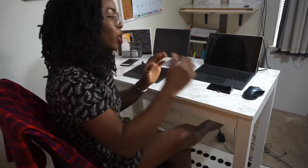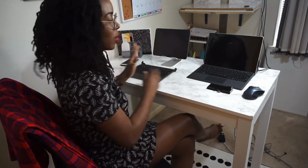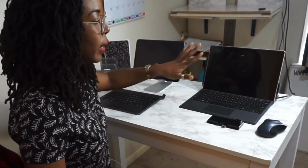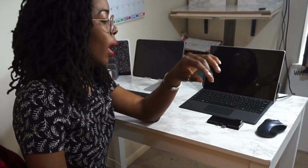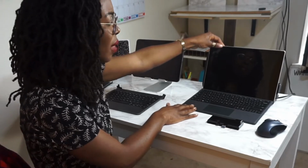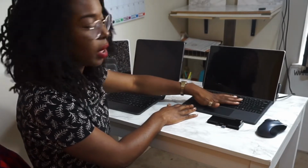So I will take you from this side over to the other side. First is my work computer. My work computer is a Surface Pro. The Surface Pro is really helpful because my other laptop used to be very slow and it was outdated, but this one is really great because it's slim, and then it also has a detachable keyboard.